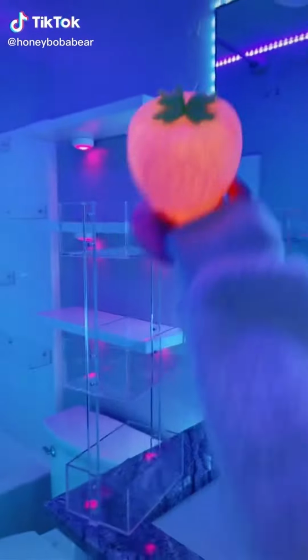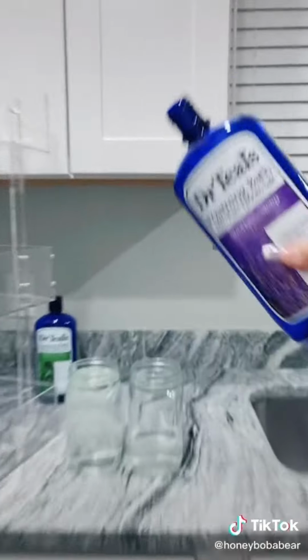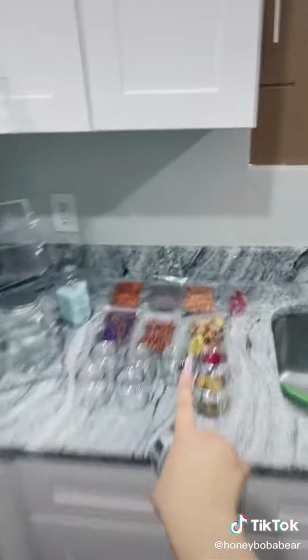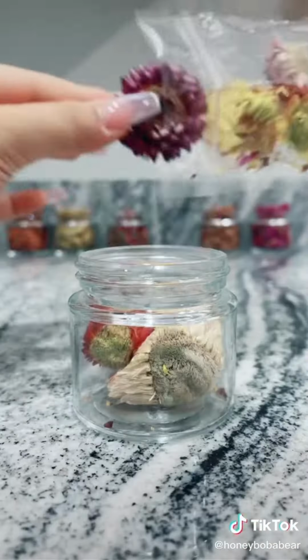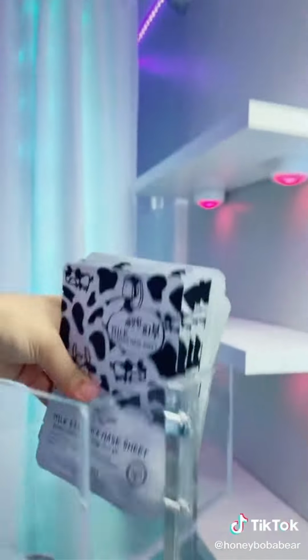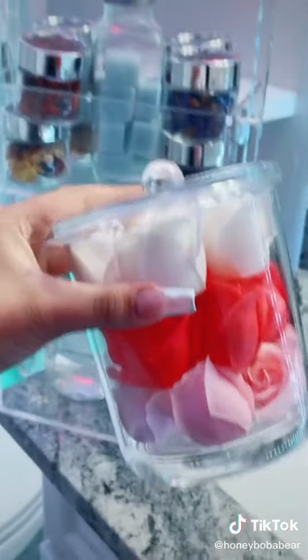Part 3, I wish I could scream. I'm so excited. Finally going to decorate and restock everything, starting with my DIY bath cart. For the first shelf, I'm filling 2 jars with lavender and eucalyptus foaming bath. Next shelf is going to hold bath flowers, and I'm putting them in these cute little jars. Also, I put sugar cubes in this jar, and that's going in the middle. Last shelf is holding face masks, bath bombs, and then this. I thought they were fake roses, but it's actually soap.